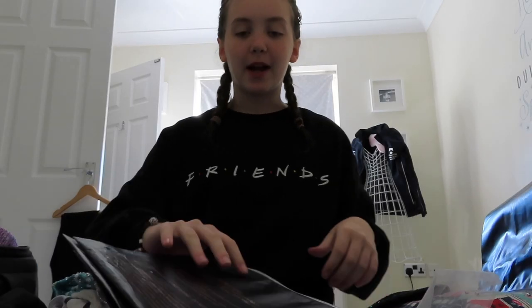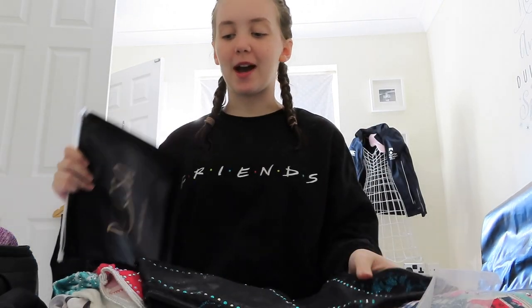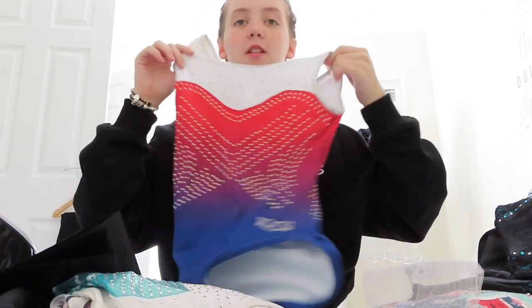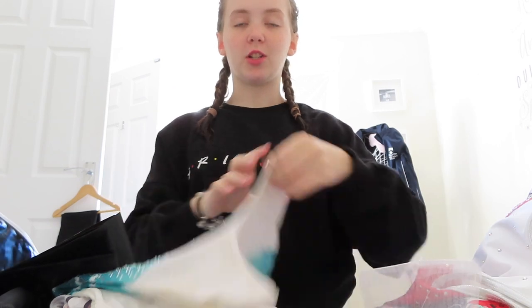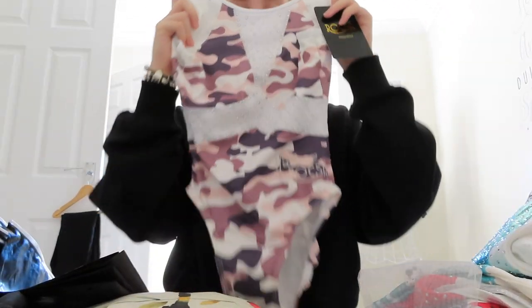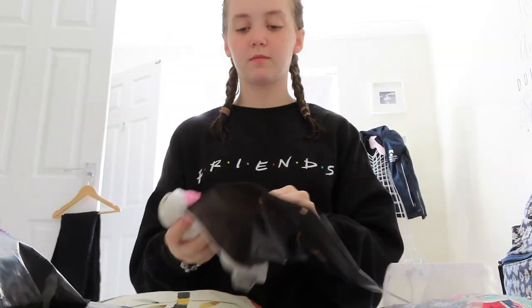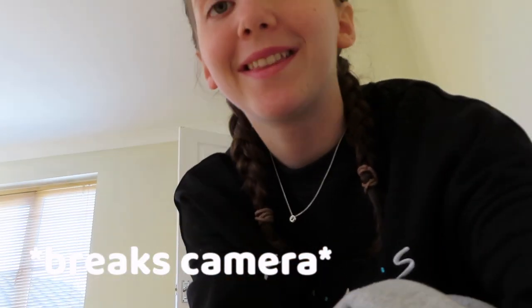So now it's time to pack all the special ones into the Roxa bags. So I've got just ones like this that are a little bit too sparkly and precious to put in. This one's new, I still got a tag on it, isn't it so nice? That would have been bad.